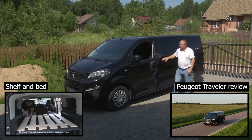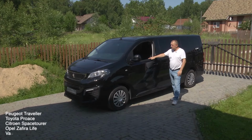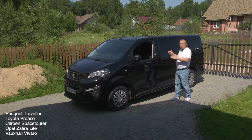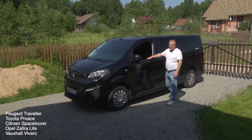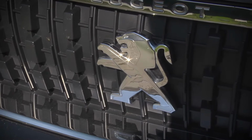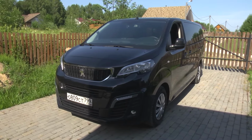Today I will talk not only about this car. The information is also suitable for owners of Toyota, Citroen and Opel cars. These are the same cars produced under different brands. If you are the owner of a family minivan of any other brand, you will also be interested in today's video of mine. The car is spacious and comfortable.